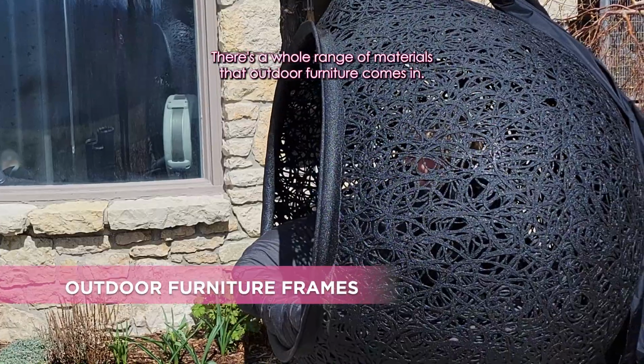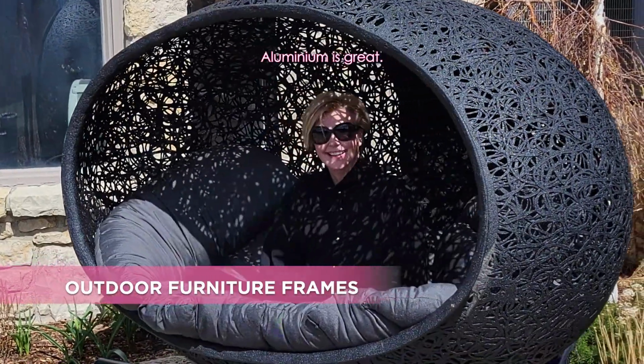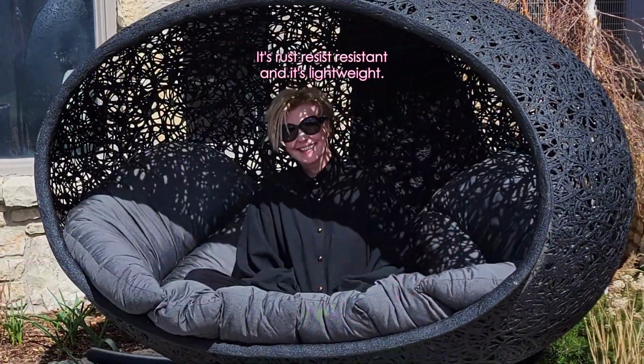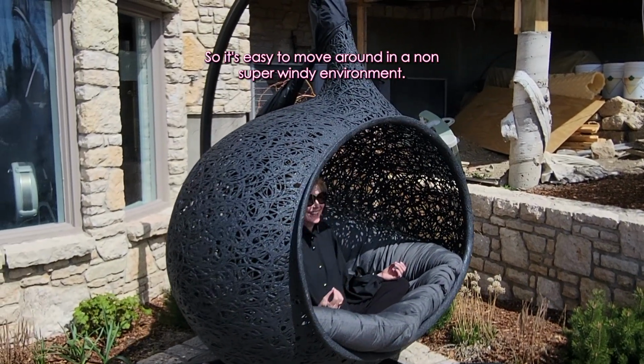There's a whole range of materials that outdoor furniture comes in. Aluminum is great. It's rust resistant and it's lightweight, so it's easy to move around in a non-super windy environment.